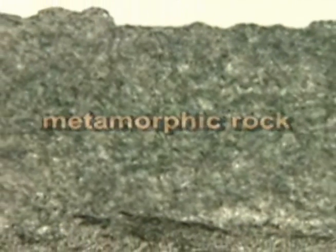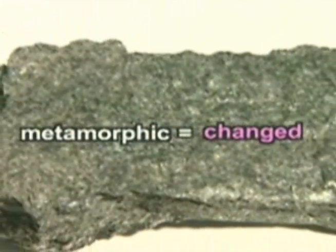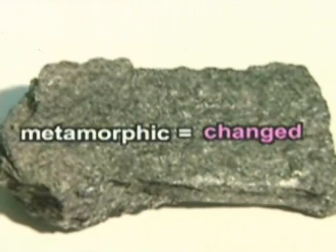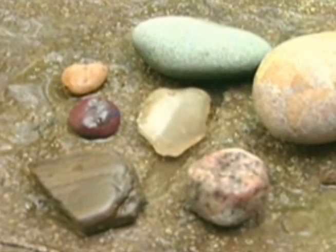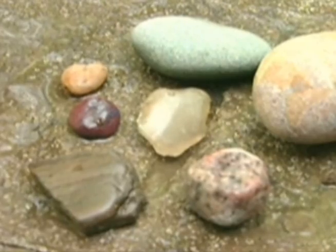This story's third chapter tells about metamorphic rock. Metamorphic means changed. Metamorphic rock may start as igneous, sedimentary, or even another metamorphic rock, but then somewhere deep underground gets changed by heat and pressure.